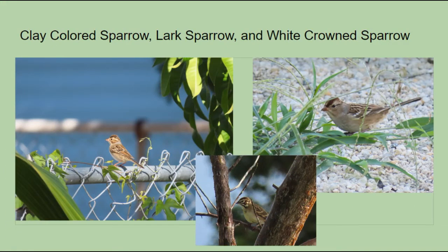Okay, so the next ones are some rare migrating sparrows that I got to see this year. Apparently all three of these are rare or uncommon to find. The first one, the first picture, is a clay-colored sparrow. This one showed up after Hurricane Ian, along with some other birds.